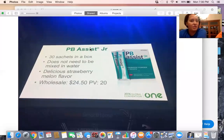You'll get 30 sachets in a box, and it tastes like strawberry melon, which it absolutely does, and it's delicious. I mean, it's so good. We all were kind of downing them during the session on Friday or Thursday. We just couldn't believe how amazing it was. It's really good. So they're $24.50. You're going to get 30 sachets in a box, so that's a month's worth.